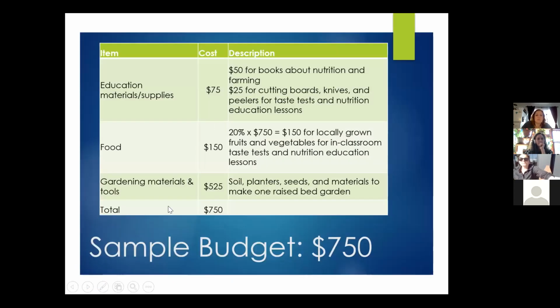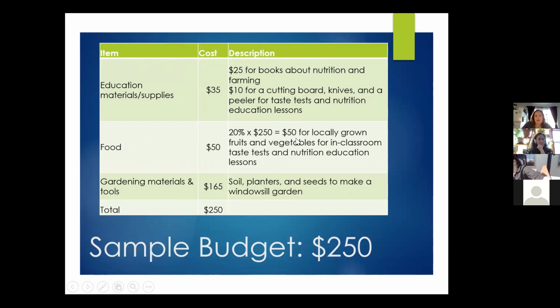I did provide a couple of examples just so you could see what simple budgets look like. This doesn't have to be any kind of complicated budget, but we do need to have a description of what you're going to be doing with the funding or what your plan is for the funding. And also making sure that this food budget, which is right in the middle right here, doesn't exceed the 20%. So 20% of $750 is $150, and 20% of $250 is $50. And again, these sample budgets will be available to you in the presentation. They'll be emailed out after today's call so that you have them to think about.